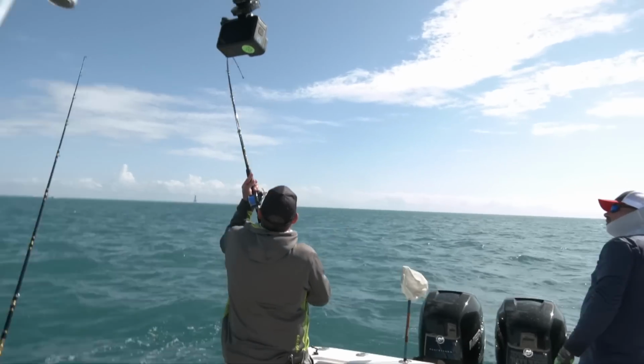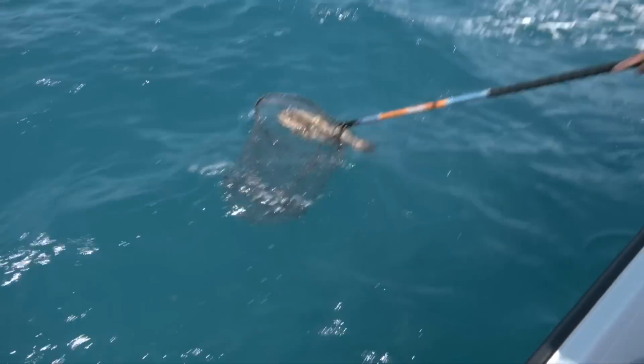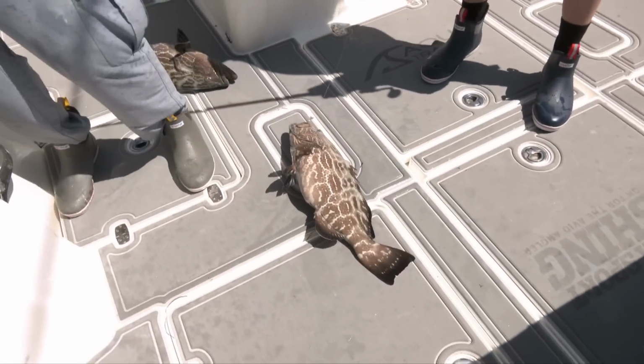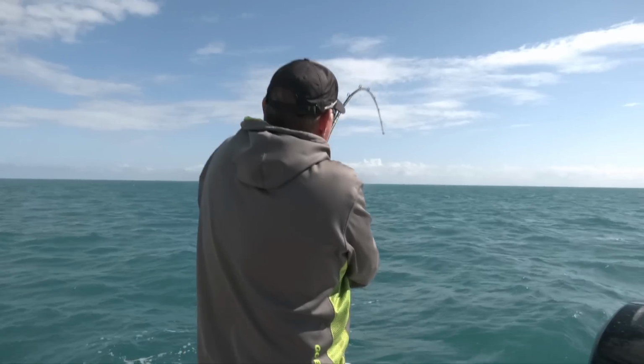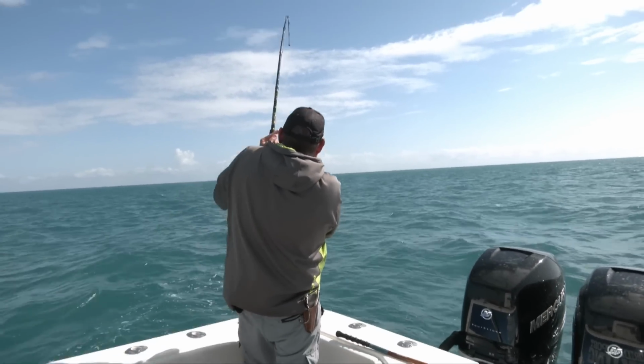I'm not waiting for the little taps, I don't care about that at all. I care about the fish inhaling the bait. A big black grouper just inhaling that pinfish, or a mutton just sucking it down and racing across the bottom, and I need to be ready to react quickly, because if I'm not, he's going to get me hung up. A grouper's going to get me under a ledge in a second.